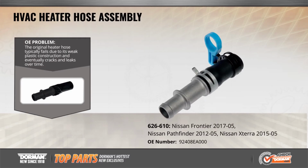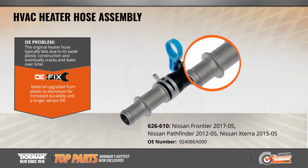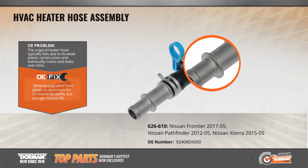Another OE fix we're debuting this month is an exclusive HVAC heater hose assembly. The original heater hose assembly typically fails due to corrosion and cracks in the plastic construction, which eventually leads to coolant leaks and loss of pressure. We fixed that OE failure by upgrading the hose material to aluminum for a reliable extended service life. Additionally, many of our Dorman HVAC heater hose assemblies come with clamps and fittings for a complete installation.